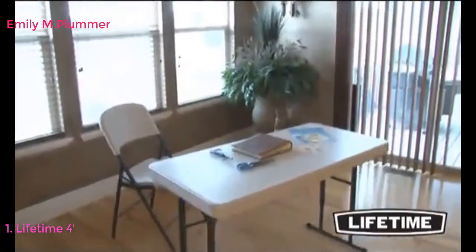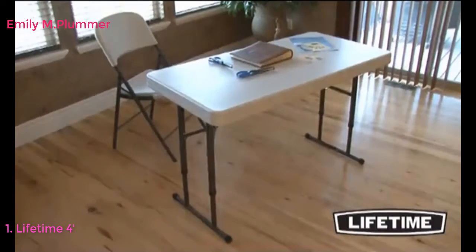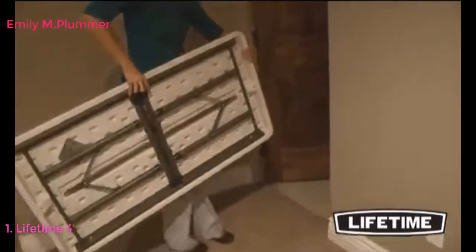Lifetime tables are built of full-molded polyethylene, which integrates superior strength and durability with a lightweight design. The portable size makes the 4-foot adjustable table easy for anyone to transport and store. It easily fits in the average closet, under a bed, or in the back of a vehicle.